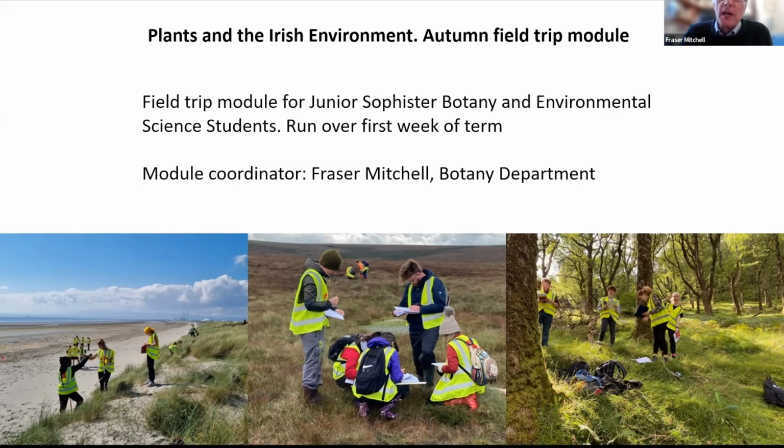of different habitats so that they familiarize themselves with them. So when they're sitting in lectures, they have some context. And it's also very useful for social bonding, actually. It's very useful. So we run it over the first week of term.